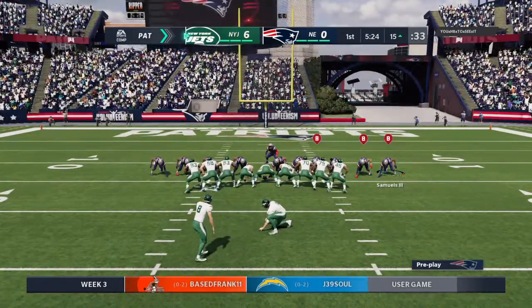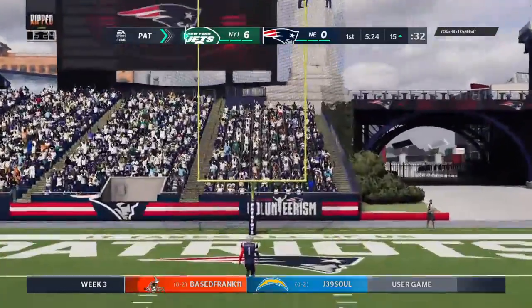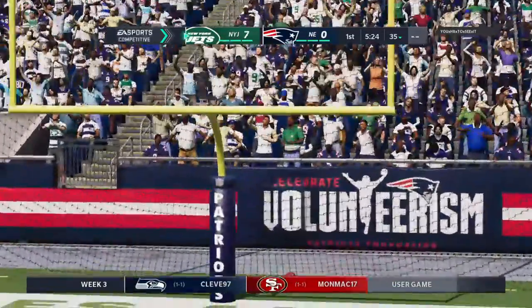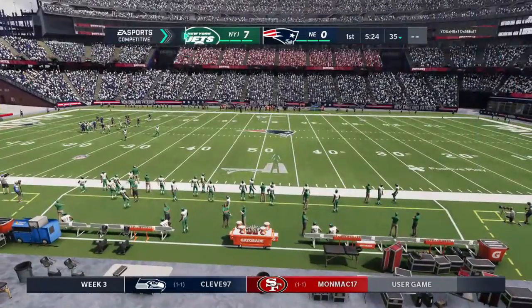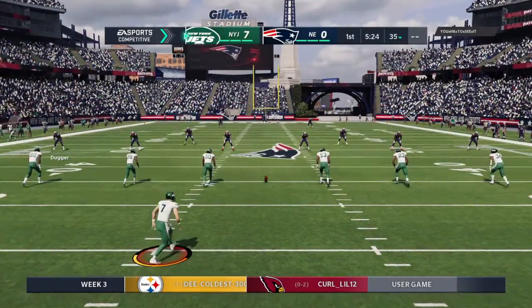If you want to be accepted by your teammates and coaching staff, make plays like that. He's got it, and the Jets lead 7-0. Makes the score Jets 7, Patriots nothing. So they throw the pick 6.